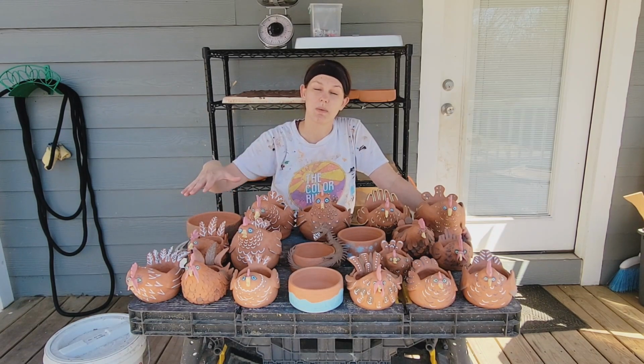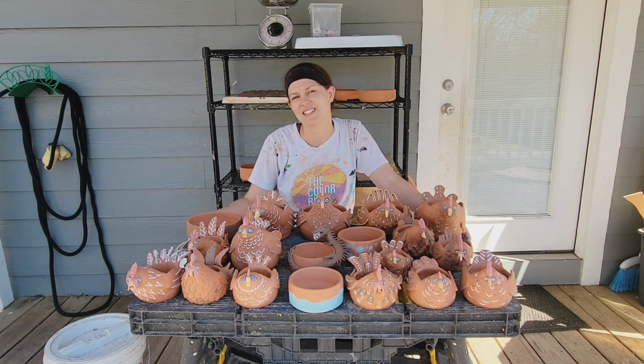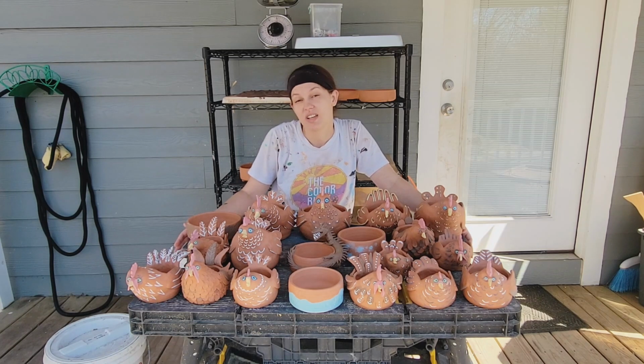All the seconds are coming with me to the markets. I participate in the Good Local Market in Dallas, Texas, so I'm not there every weekend, but you can PM me, DM me, whatever, and figure out when I'm going to be there, and I'll let you know, and you can get whatever's available from me at the market.